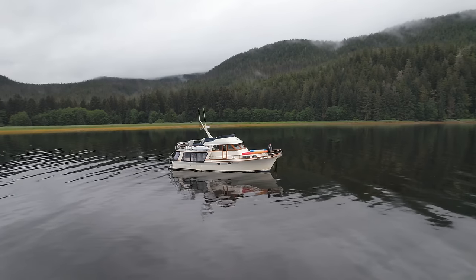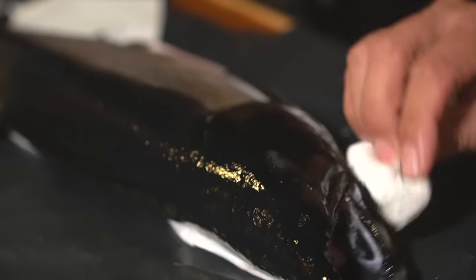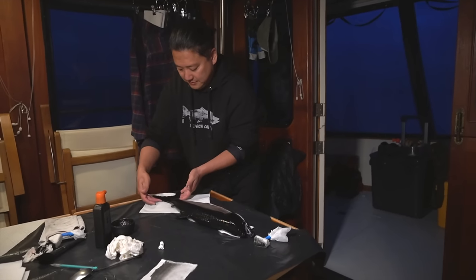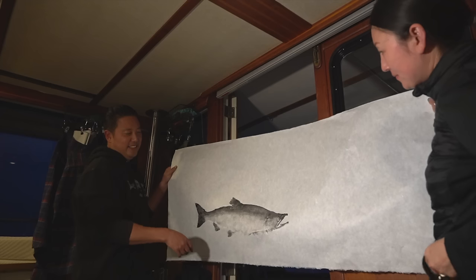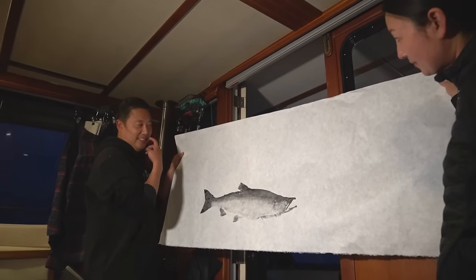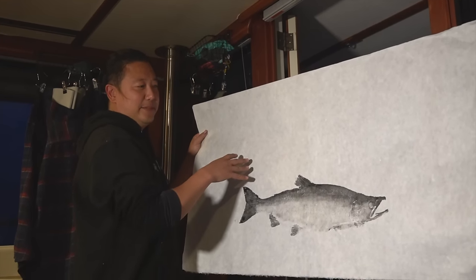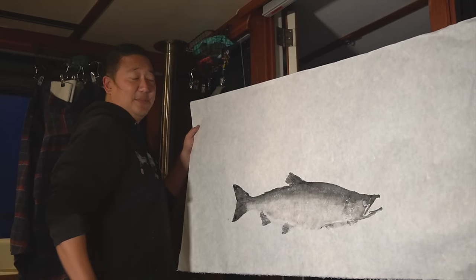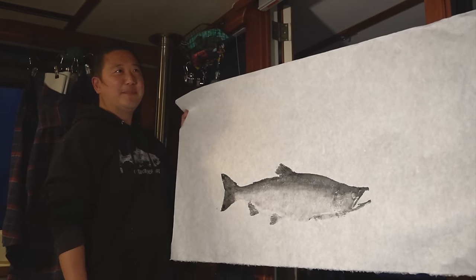Back on the Equinox, Dwight is creating gyotaku out of the salmon. This is the most important fish to us because our son caught it and he was real excited. It was his first salmon on the fly rod. I'm gonna start with this, and then we're gonna add another one, my wife Hazel's fish, and then mine, the smallest one. Kind of like a family portrait for us to remember.